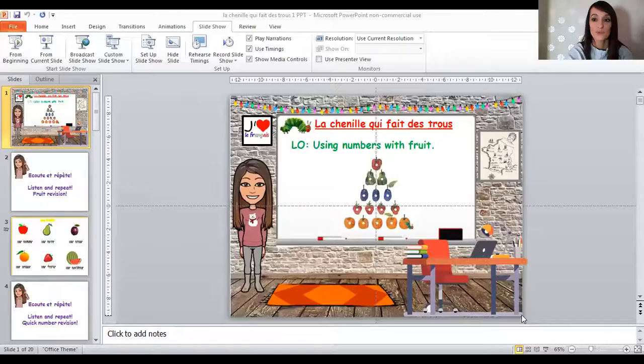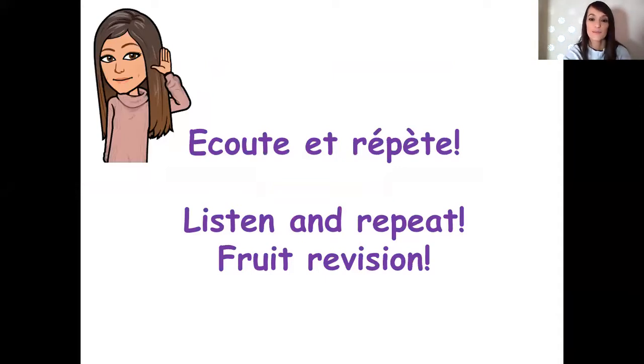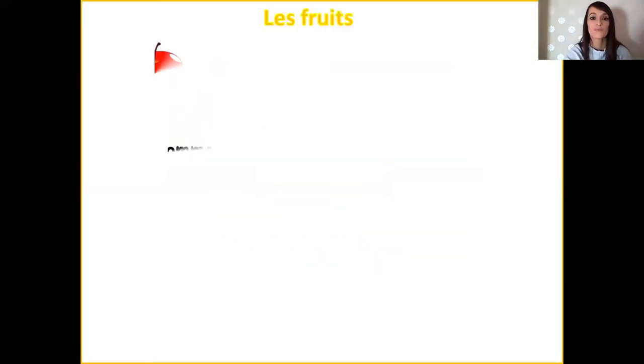So to do this, we have to first of all revise our fruit and our numbers, and then we'll be able to enjoy the story together. So let's spend a little bit of time revising fruit. We're going to use numbers with fruit, just like in the story. Écoute et répète. Let's revise the fruit.